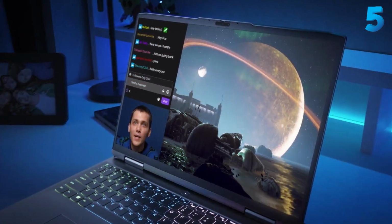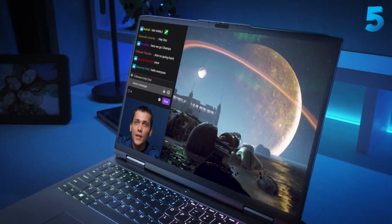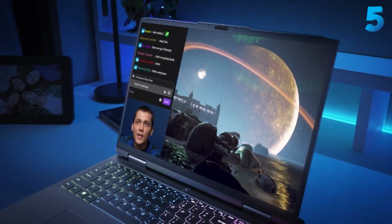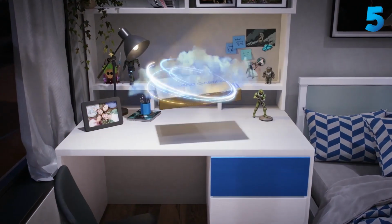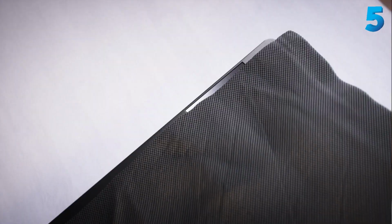It's more portable since it's a smaller 14-inch device and it has a brighter display to combat glare. Battery life is also better at around 13 hours of light use. However, the keyboard feels mushier and causes some fatigue over an extended period, and the touchpad isn't quite as responsive.